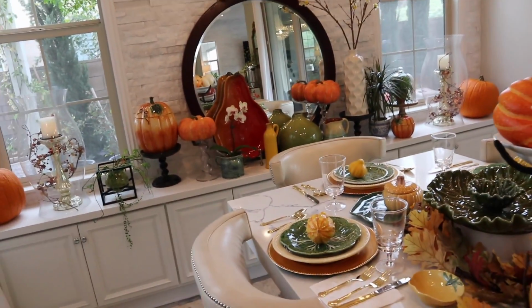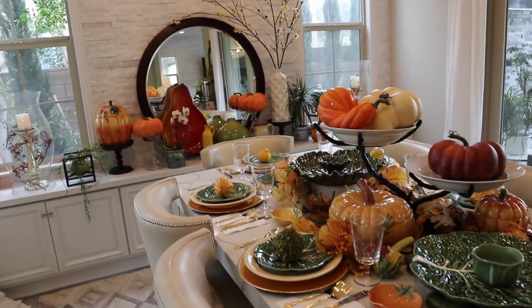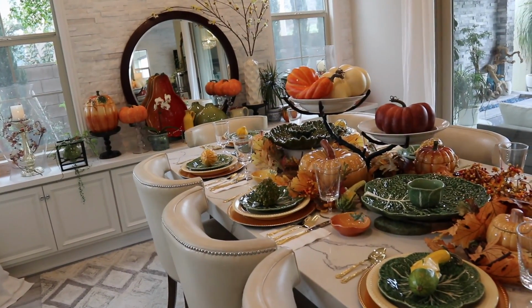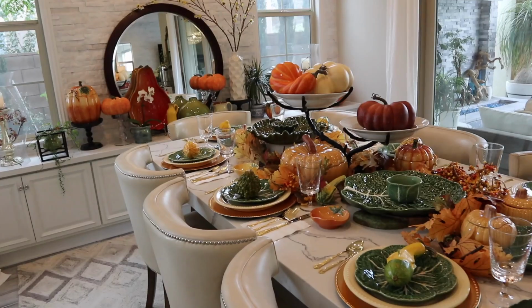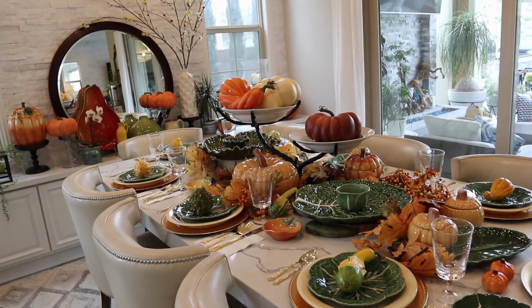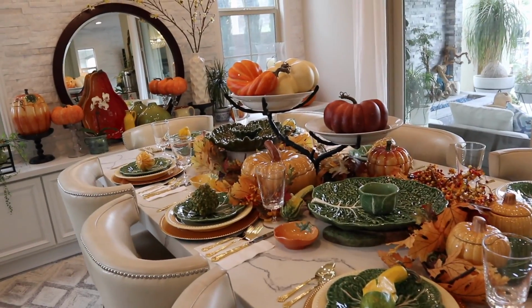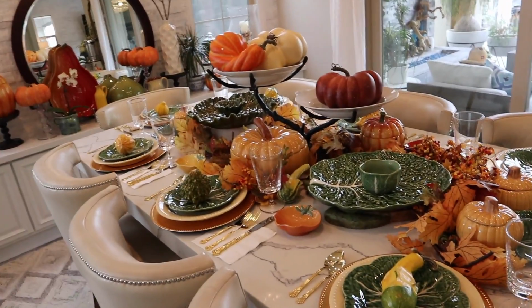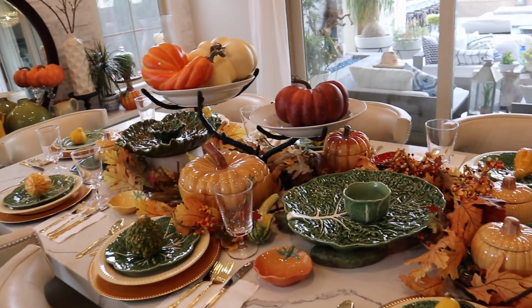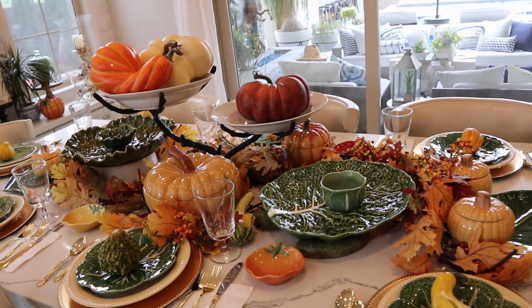I just really wanted to make everything homey. I wanted to make everything feel warm and inviting, and I spent my baby childhood years in New York, and I just remember the fall was my favorite time. Love jumping in the leaves, and this was my inspiration for the table. I wanted it to look like fall in New York with all the leaves everywhere.